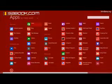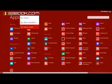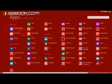The next new feature is that you can sort by most used now. As you can see, my most used app is Internet Explorer, followed by File Explorer, and you can see your moderately used and least used apps. You can even see your never used apps. You can also search for apps. There's a search box up here, so if I search for store, the store will come up.